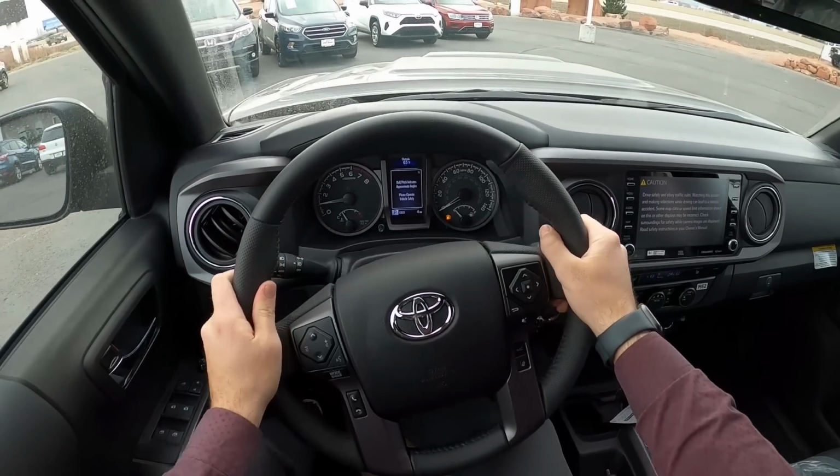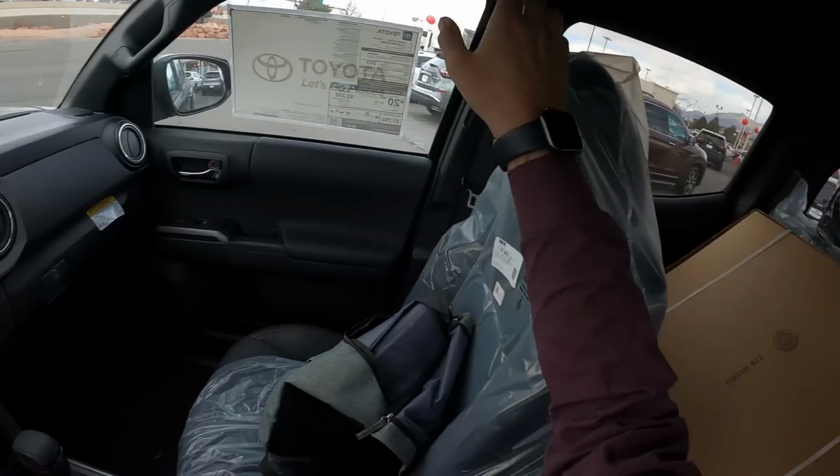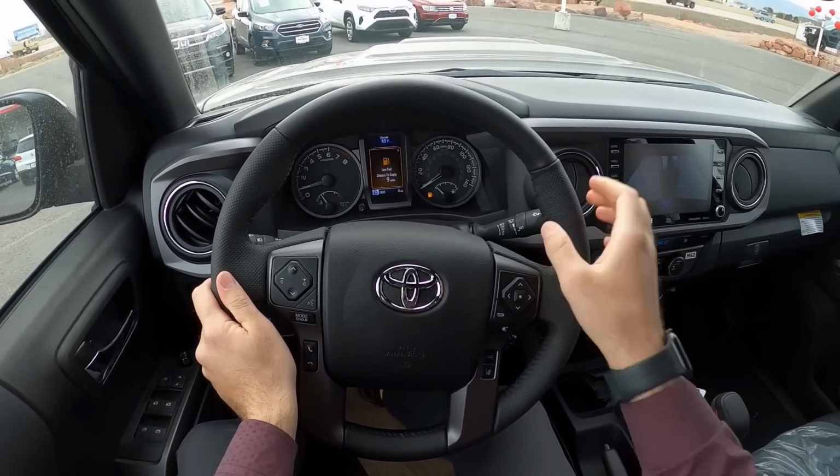Let's talk about visibility before we set off. There's visibility of the hood, both the mirrors, which do have blind spot monitoring, and throughout the rest of the rear. And let's set off.